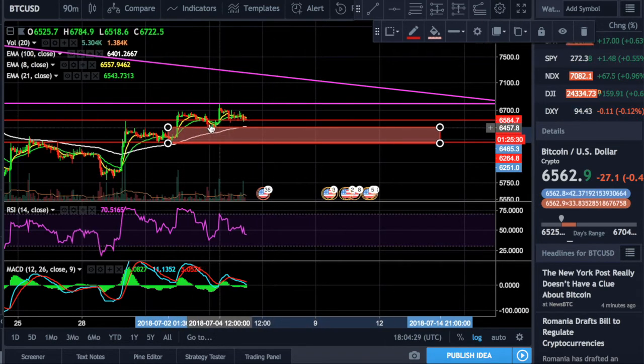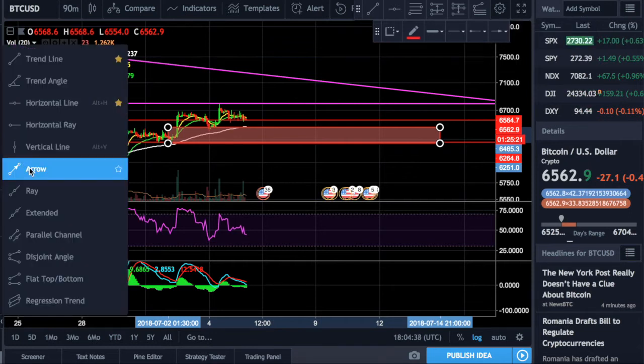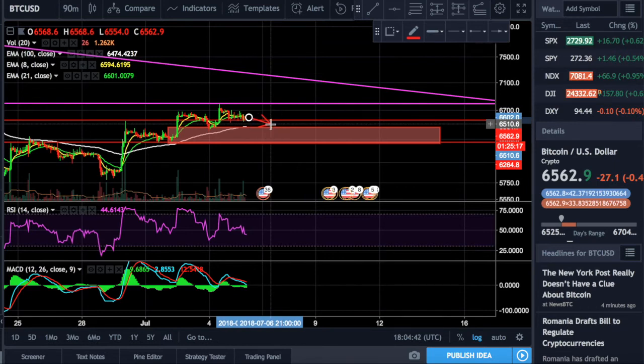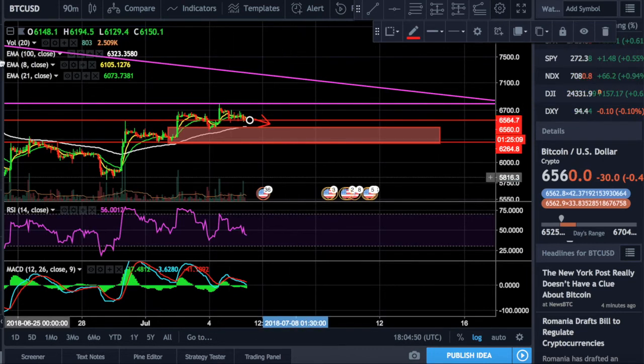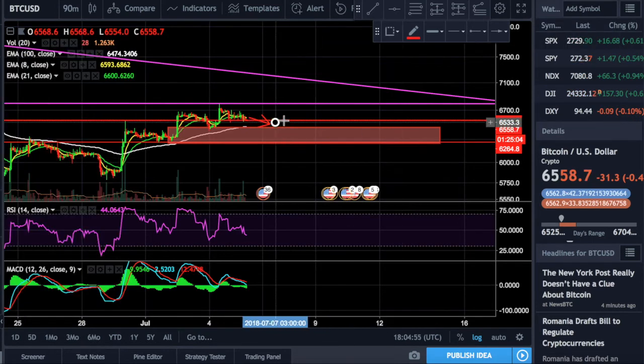Now, if it does not end up happening, I'm actually going to buy into the strength. What could happen, guys, is this: we could see a little bit of consolidation right here. For me, this is no man's land. I'm not going to be trading this market in this zone. So we see it go a little bit up, a little bit down.